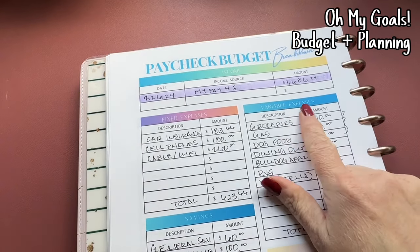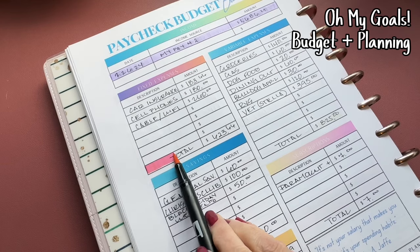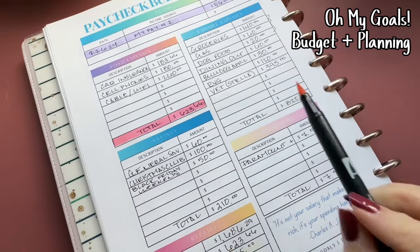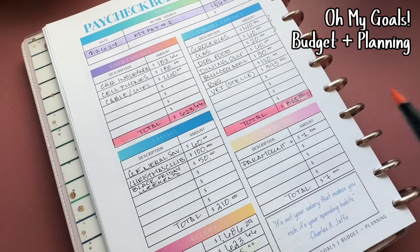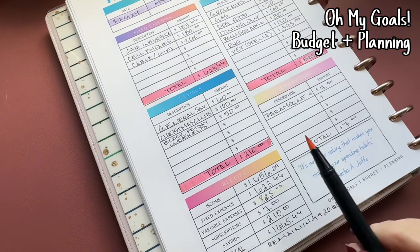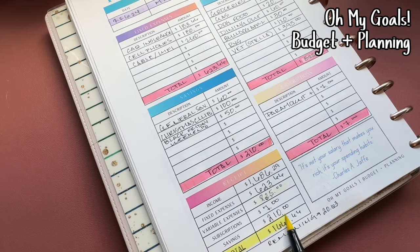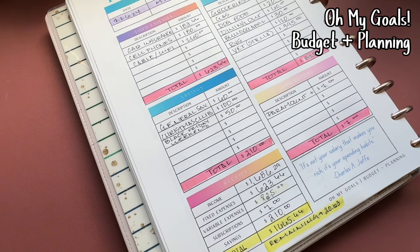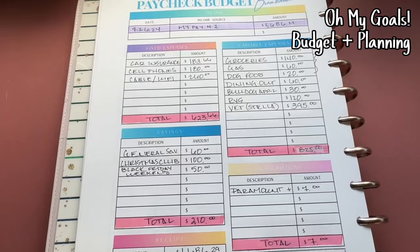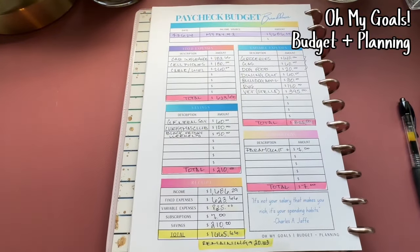So let's do a total. $1686.29 was our income. And then we have a total of $623.66 for our fixed. $825 because that one was missing for our variables. $210 for our sinking. And $7 for a new subscription. So that brought the grand total to $1665.66, and that left us with a remaining $20.63. So I still thought I was going to have to take money out of our account, but that's not the case. And I'm looking back at my cheat sheet, and actually it's all good. So that's what we're looking at. That is our budget breakdown for this coming paycheck.